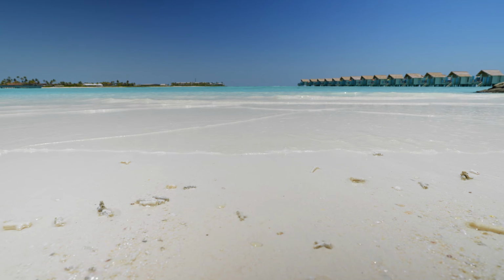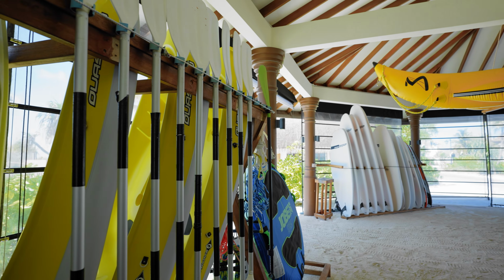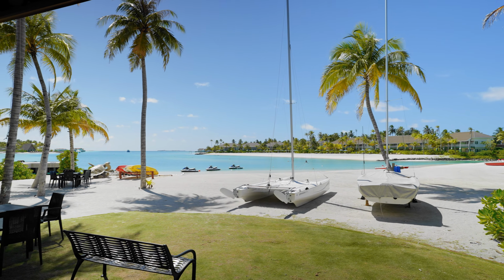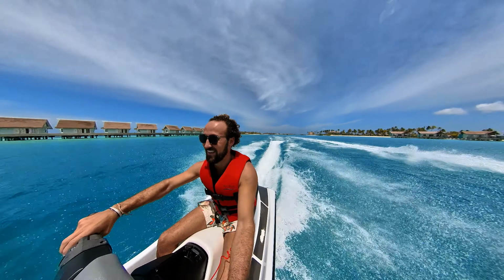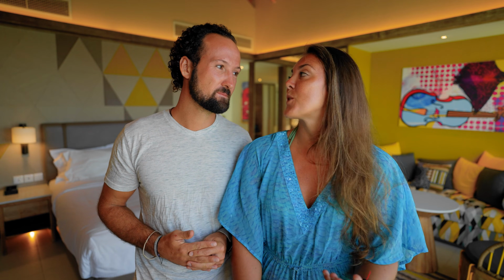In the marina, there is a water sports center as well that's shared between the Sai Lagoon property and the Hard Rock. They have everything from non-motorized water sports that are included on the all-inclusive plan, like paddleboarding, kayaking, etc., as well as a number of motorized water sports like jet skis, which are the best jet skis we've ever been on, by the way. Terrifyingly fast. They were so fast. Oh my God. As well as things like sailing and other water sports that you can try here in the Maldives.